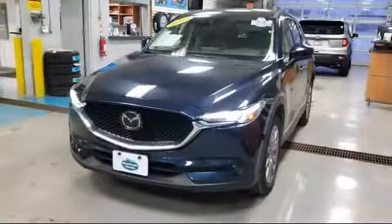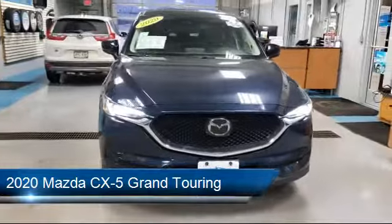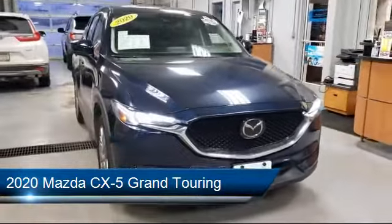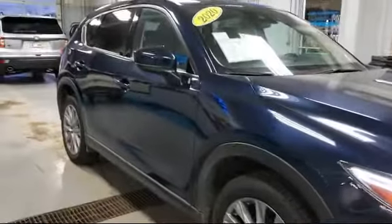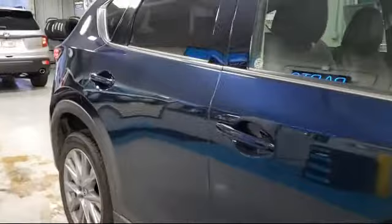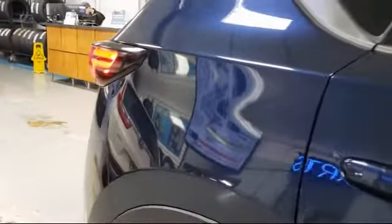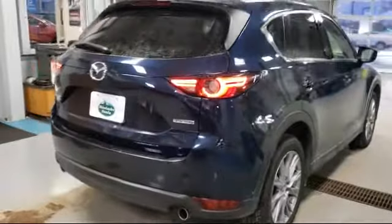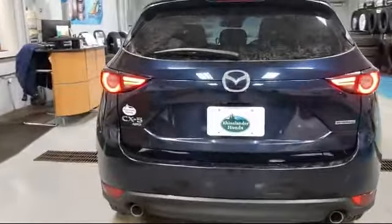And here's a look at another one of our great vehicles in inventory. It comes equipped with electronic stability control, rear spoiler, rear view camera, auto high beam headlamp control, steering wheel controls, rain sensitive windshield wipers, Sirius XM satellite radio, keyless entry, tire pressure monitoring system, heated front seats, and has less than 35,000 miles on the odometer.